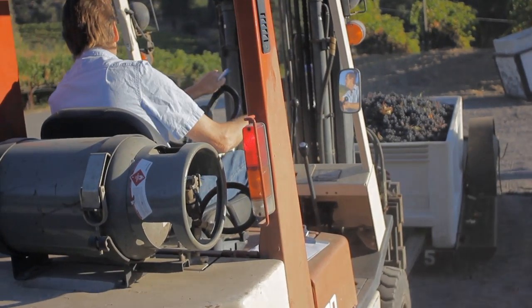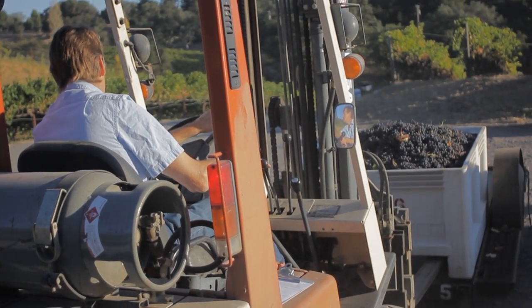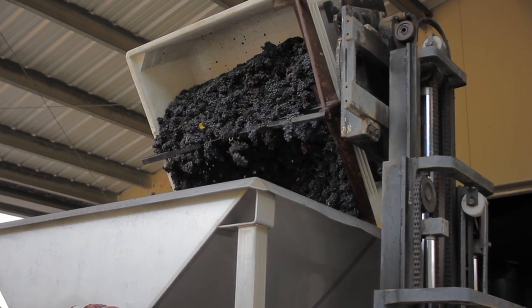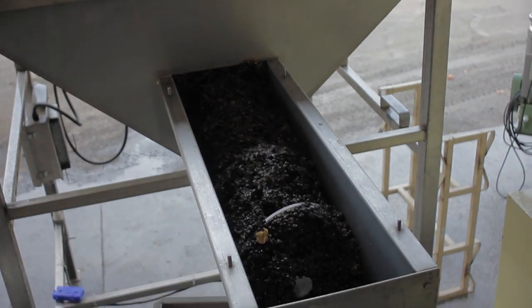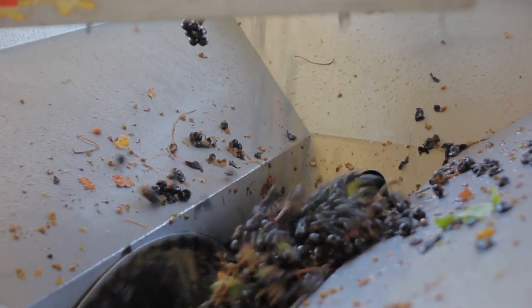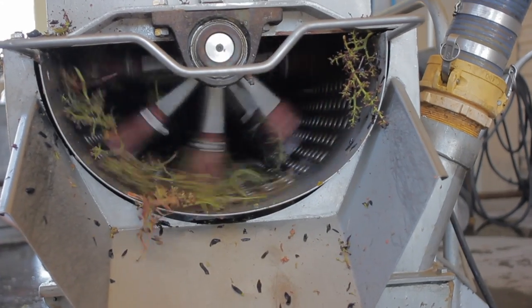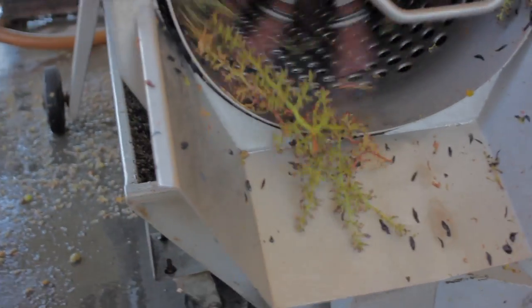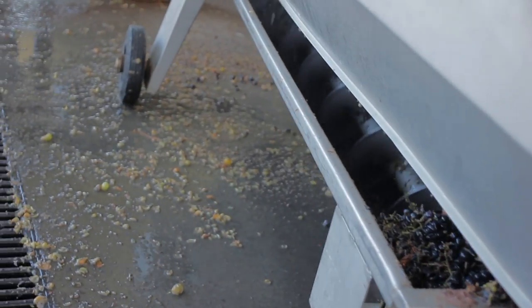So we're picking up our half-ton harvest bins of grapes, and we're dumping those clusters into the receiving hopper, which meters them slowly and evenly into the stemmer crusher. That's important for the stemmer crusher to operate properly. The stemmer crusher has those helically arranged paddles that knock the berries off of the stems, and the berries fall through the holes along with the juice into the tray below and get conveyed into our fermenters.